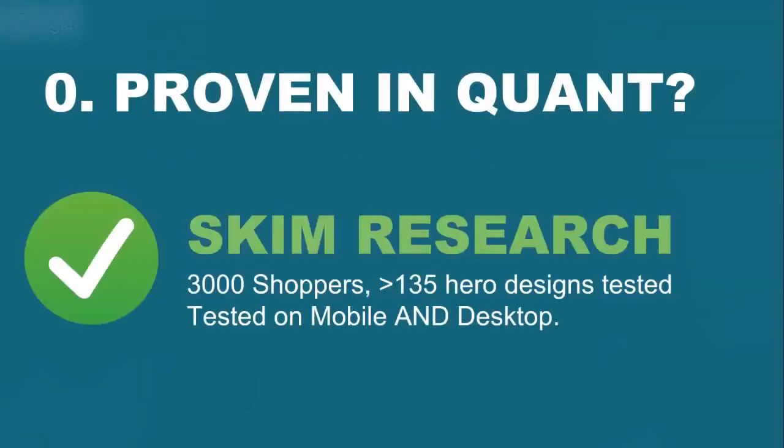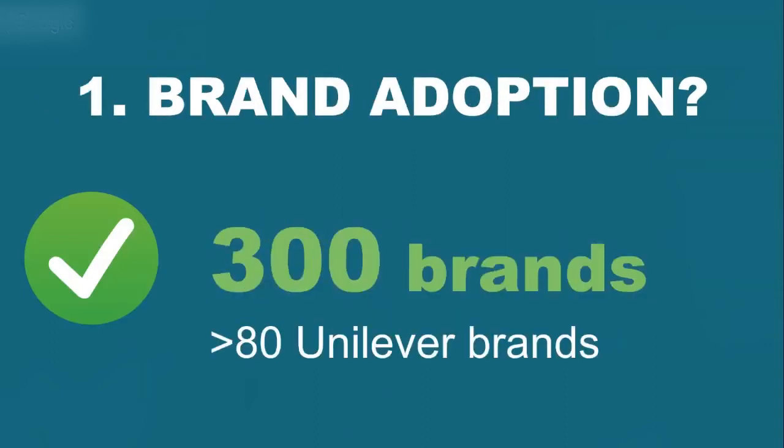I think the first is, importantly, and this is the foundation, we have done extensive quantitative research with SKIM, 3,000 shoppers, 135 hero images tested against 35 pack shots, in particular on both mobile and desktop, and proven uplifts across all screen sizes, so uplifts of anything from 4% to 48% lift in the designs that we tested. We have managed to get 300 brands globally following us with mobile ready hero images.